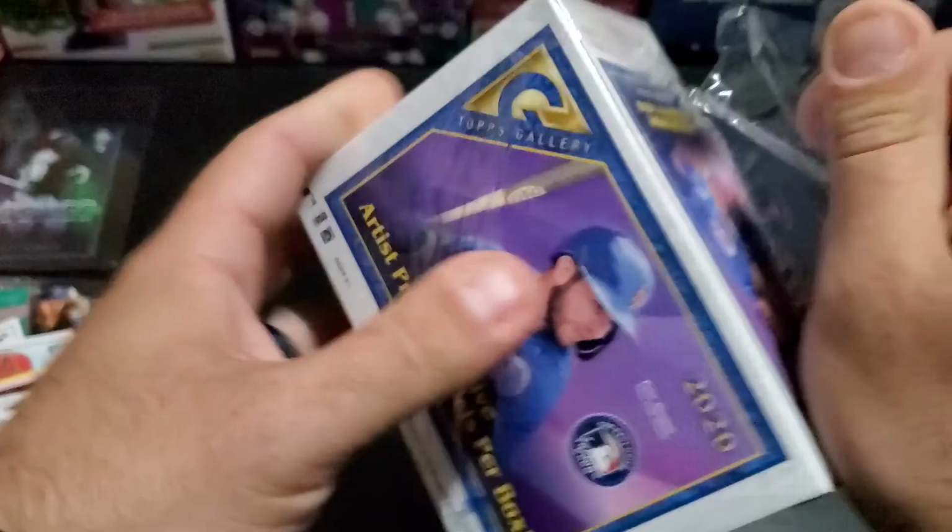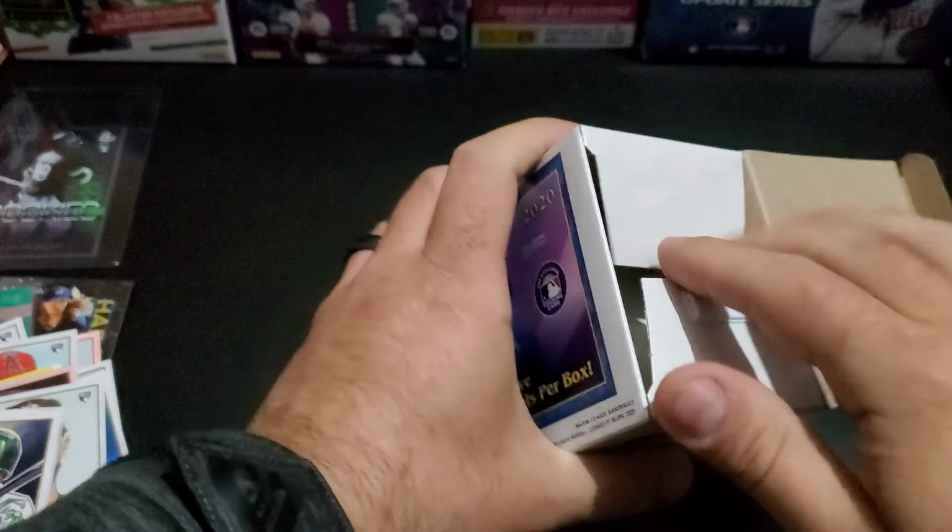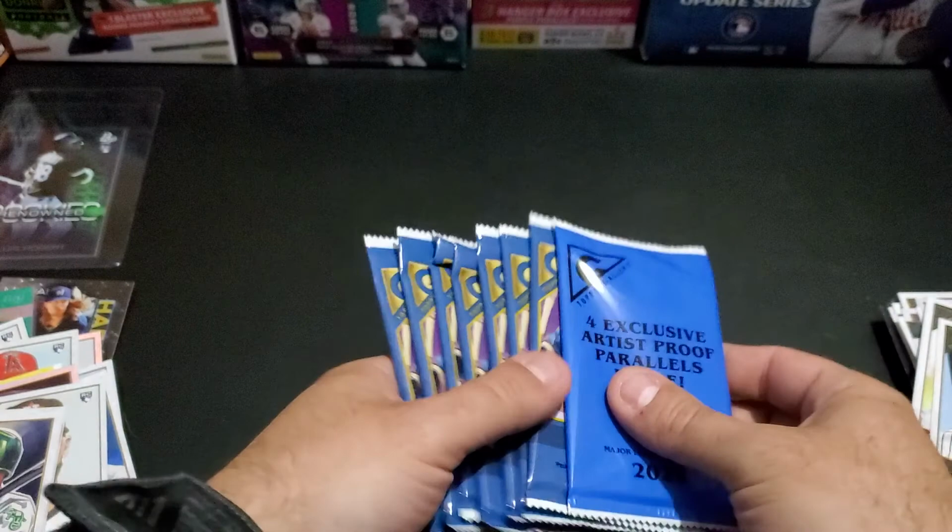Nothing overly shocking out of that box. Let's hope for something a little better in this one. Okay. I say we switch it up. We'll do our four artist proof first this time.